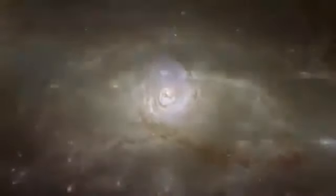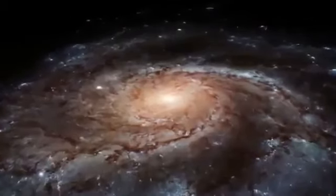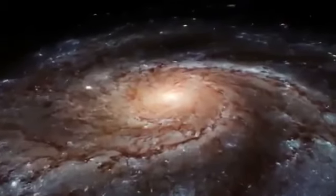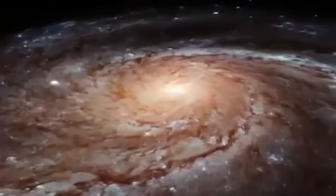Astronomers concluded that an object must be lurking in its center that's at least 4 billion times the mass of our sun, a supermassive black hole. This was a key piece of evidence in the discovery that supermassive black holes occupy the centers of most, if not all, large galaxies, including our own Milky Way.